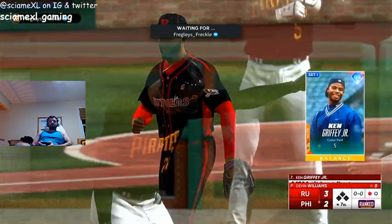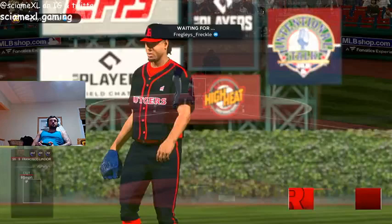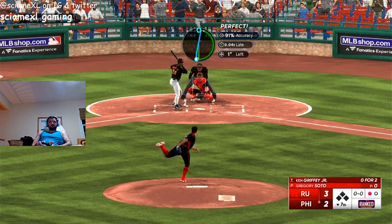And one away in the bottom of the seventh. Next to hit, Ken Griffey Jr. Almost drove one out of here last time up. Flied out to the warning track. Gregory Soto takes over on the mound. And this guy can bring it velocity-wise. Swing and a foul back. That's out of play.